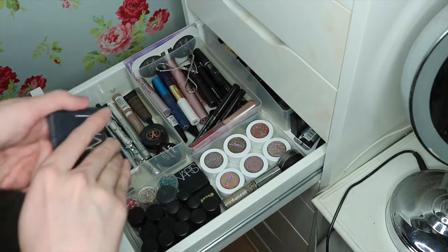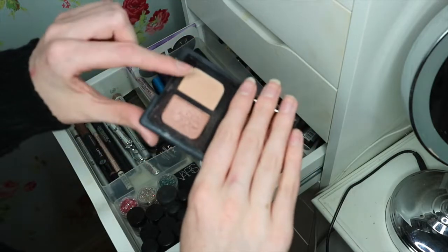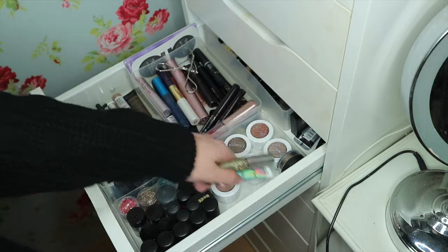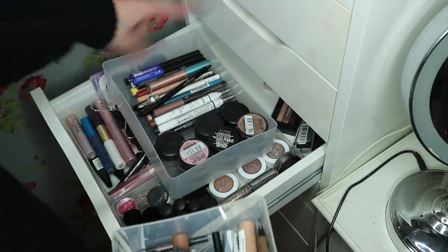I have a NARS duo eyeshadow palette just slotted in the side. This is a really pretty rose gold and just a creamy colour. Some Colourpop eyeshadows. This is the Urban Decay glitter liner and just NYX glitter glue. It's hard to see, but in the back here I just keep a few little miniatures back there.